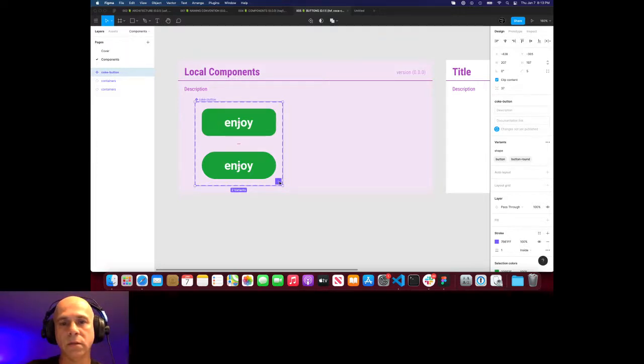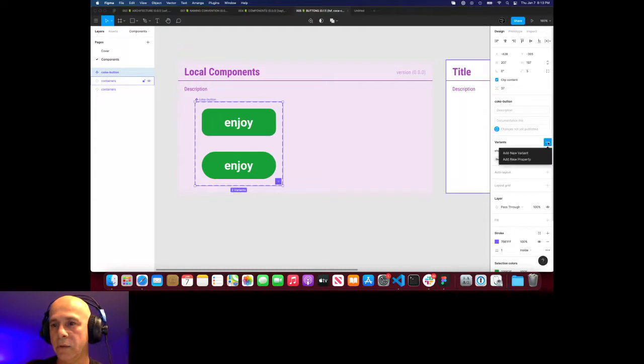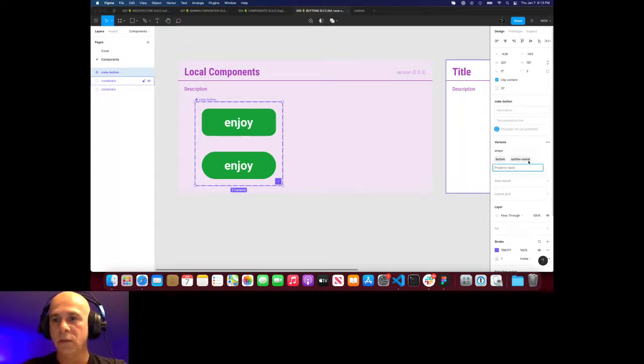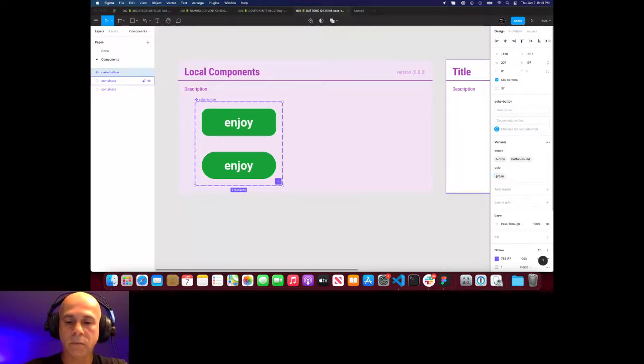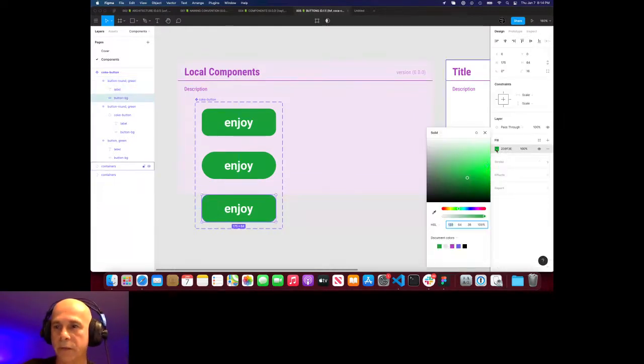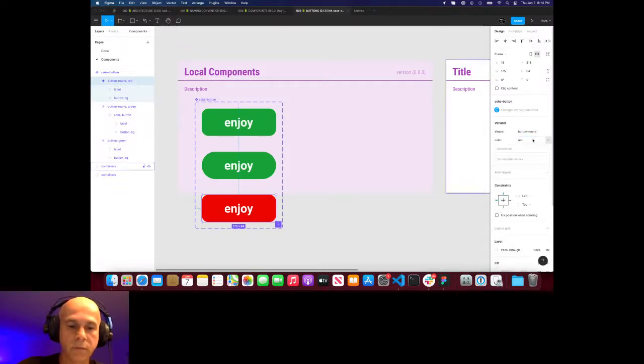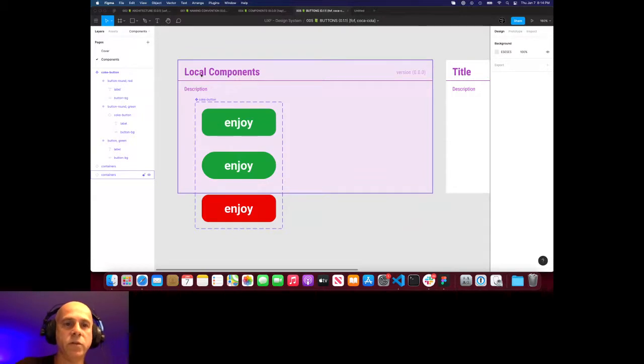And so basically what I'm going to do, I'm going to go to my Coke button. I'm going to create a new property, which is color. And this color here will be green. And I will create a new variant here. And this variant will be round and it will be red. So now I can rename this red. So let's review what I just did over here with variants.